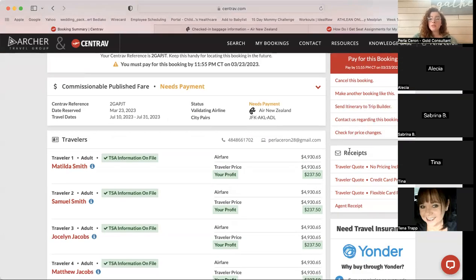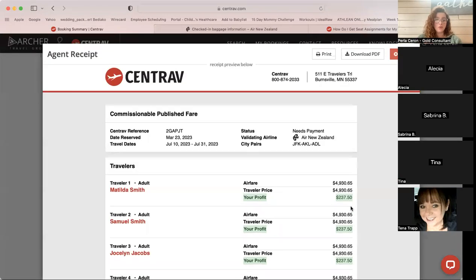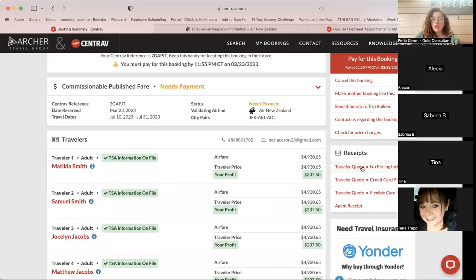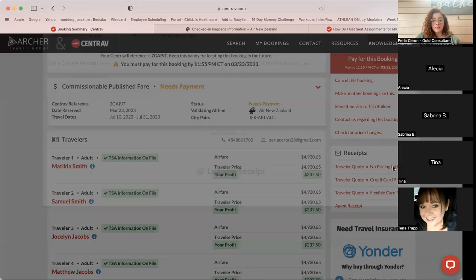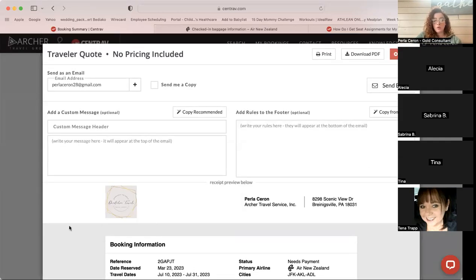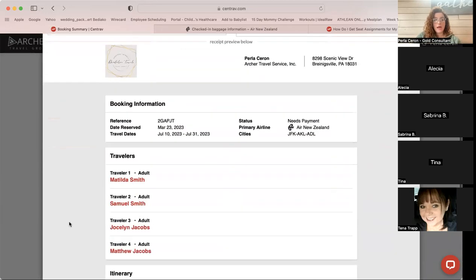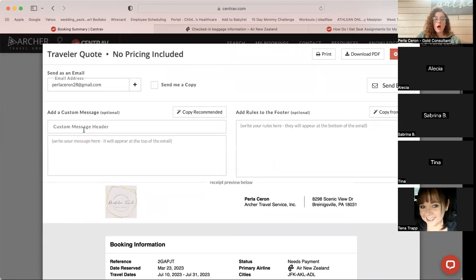Okay. Receipts. So this is where you have 3 options to send to your client. Okay. Well, there's 4 options. Obviously, agent receipt is very self-explanatory. That's for us, right? That's going to show the commission. All right. If we do traveler quote, no pricing included, that's literally going to show them just the itinerary. No prices. Okay. This allows you to create a message and send it directly from your email.